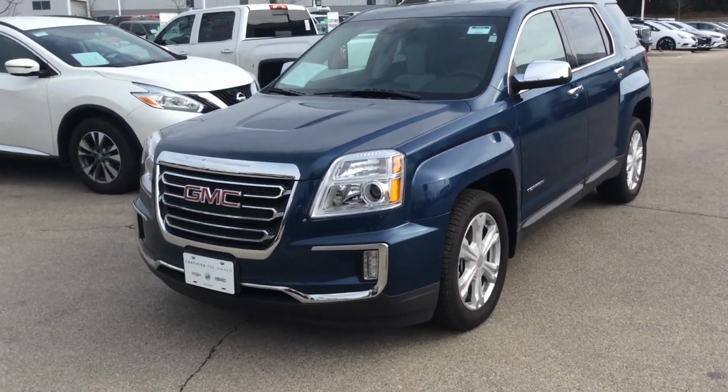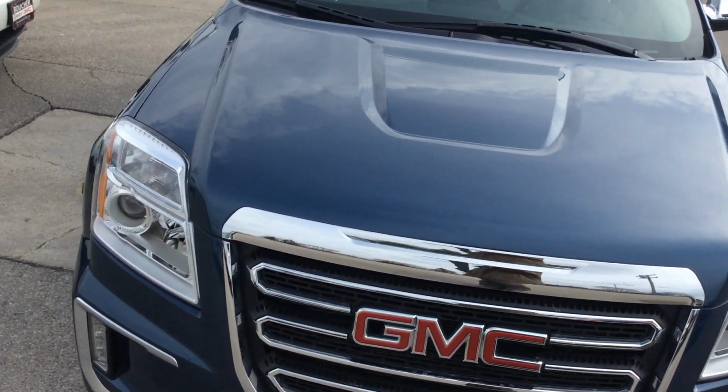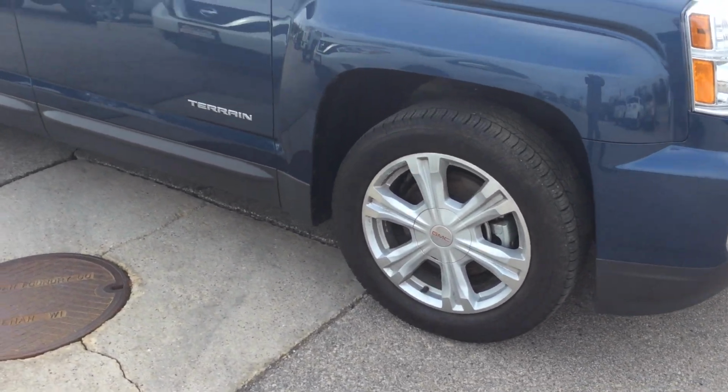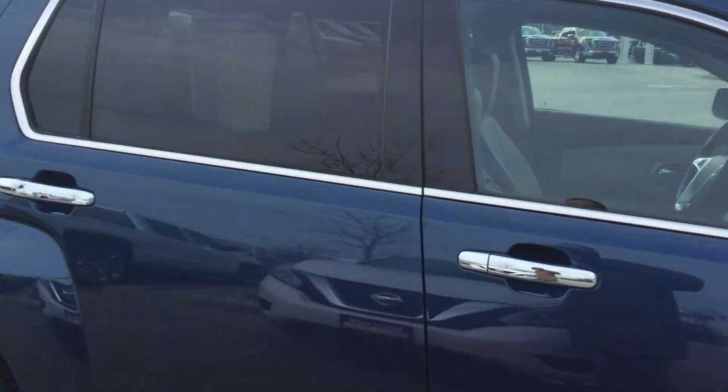Wanted to show you this nice Terrain that you inquired on. This is a 2016 GMC SLT. Very nice blue on here. Got some nice chrome alloy rims on this vehicle. Nice chrome accents as well.